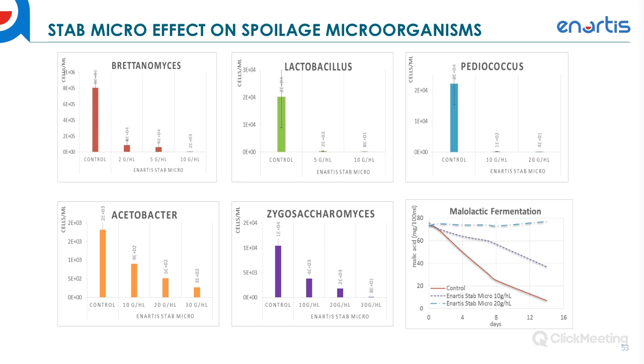And so Stab Micro works basically on nearly every spoilage microorganism. It works on Brettanomyces, Lactobacillus, Pediococcus, Acetobacter, Zygosaccharomyces. And so it's really effective at removing populations. And through that, in combination with low amounts of SO2, I think you can produce a wine with much lower SO2 levels. So with the addition of the chitosan, you can reduce the populations of the bacteria or the yeast, and then you can control growth with a small amount of SO2 in aging.